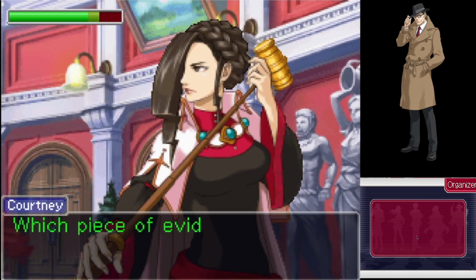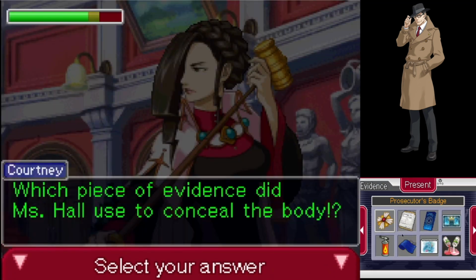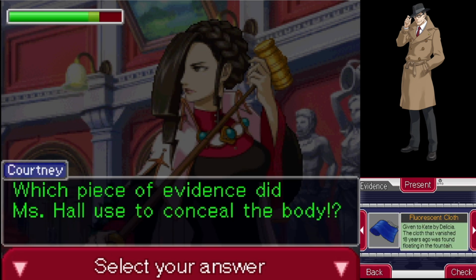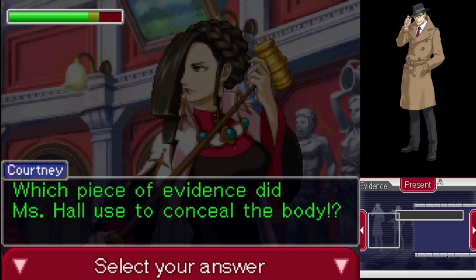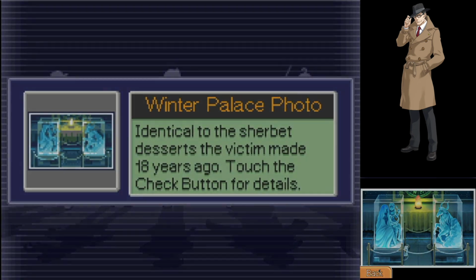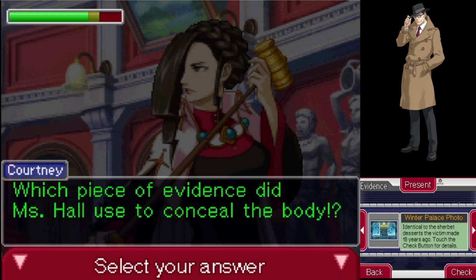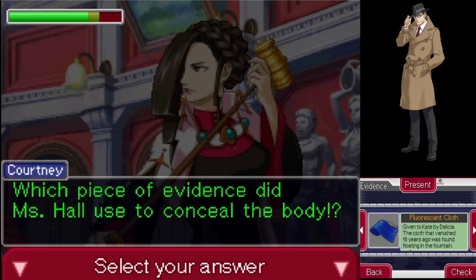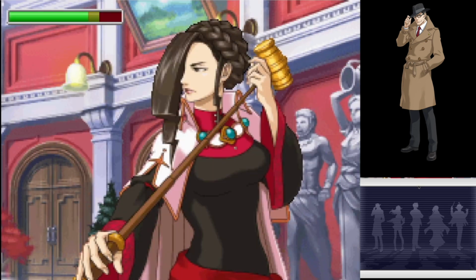Conceal it? Which piece of evidence did Miss Hall use to conceal the body? The statute of limitation. She used the book. Did she use the fluorescent cloth? Because if you look there, there's something draped over. It was given to Kate, and it would end up looking like sherbet. There was one cloth color that was always missing, right? Yeah. And it was wrapped in the cloth in the chest. Oh! The chocolate chest. Take that!